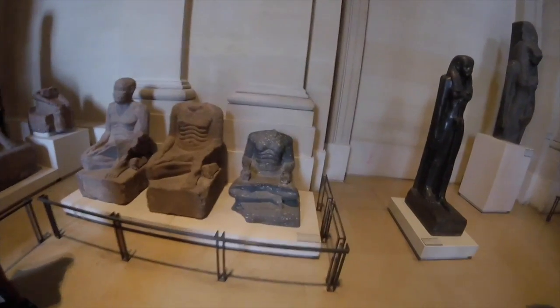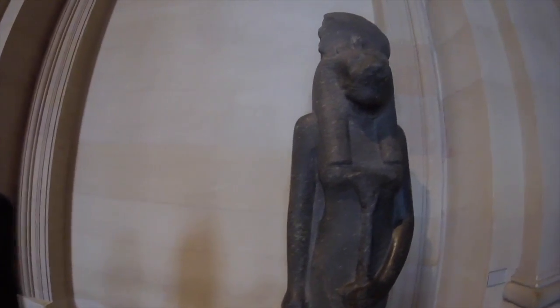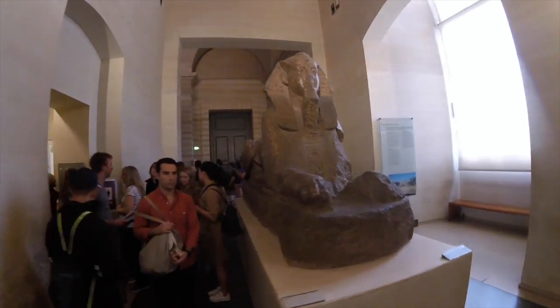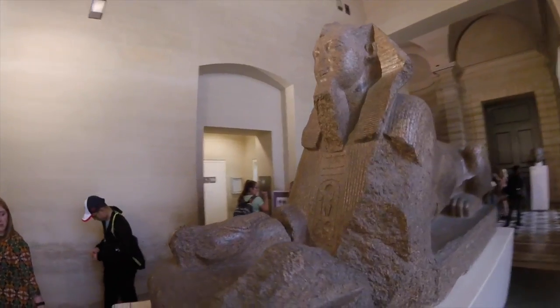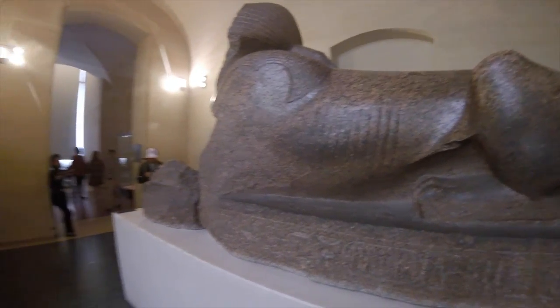And there are some statues with no heads, some statues with no noses, some weird like lion statue man thing, more statue lion man things with boobies, all kinds of weird things in ancient Egyptians. This is probably my favorite though. This is a sphinx. There's a huge one still in Egypt, half man, half lion.